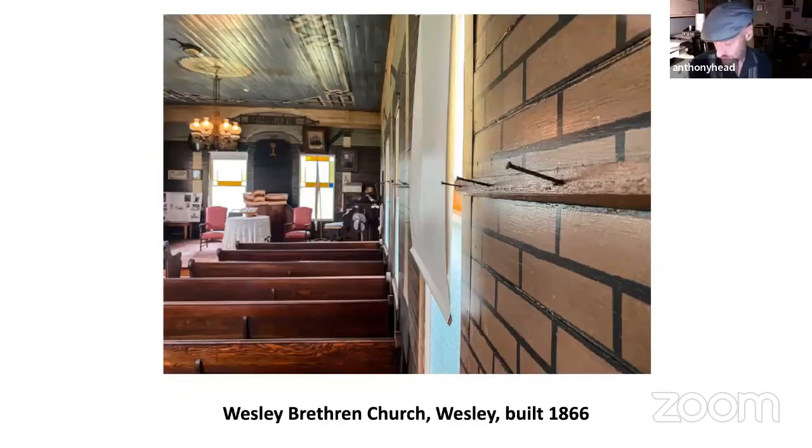These nails are important historically because until the mid-20th century, this church, as well as nearly every other church in Texas, segregated the men from the women. If you were a man, you looked for these nails because that's where you hung your hat, and then you sat on that side.